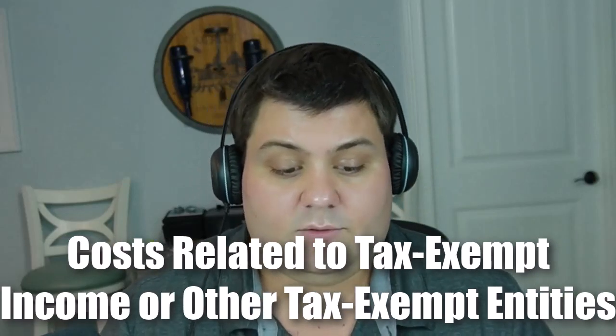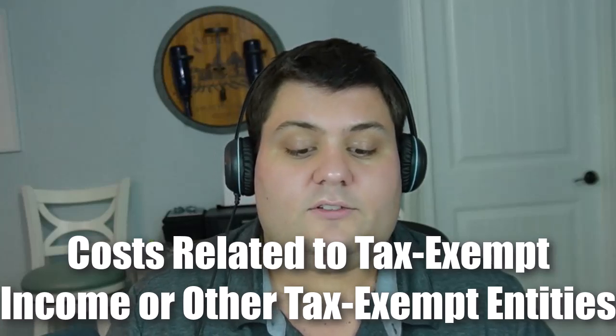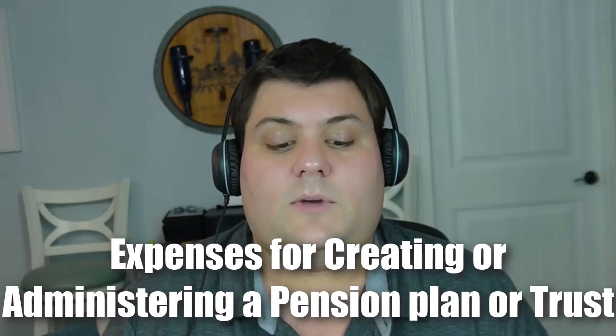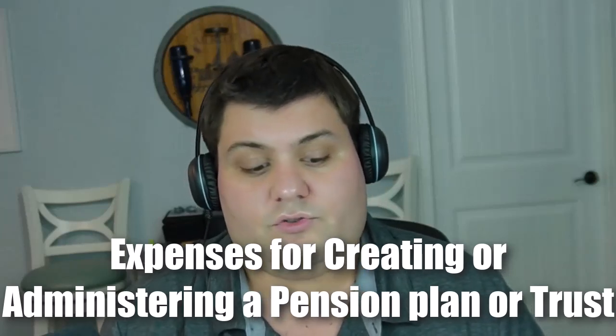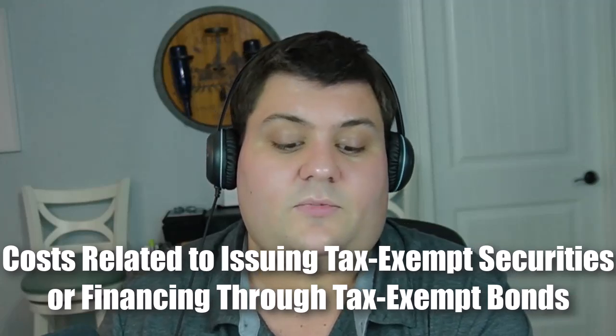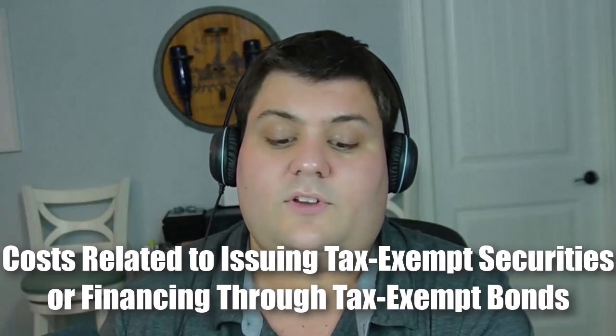Costs related to tax-exempt income or other tax-exempt entities. Makes sense. If it's tax-exempt, you shouldn't be using it as a deduction as well. Expenses for creating or administering a pension plan or trust. Okay. Costs relating to issuing tax-exempt securities or financing through tax-exempt bonds. Again, if it's tax-exempt, why should it be a deduction as well?